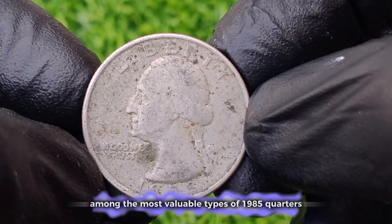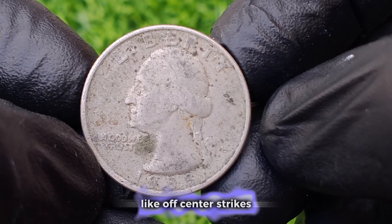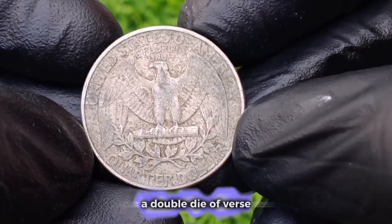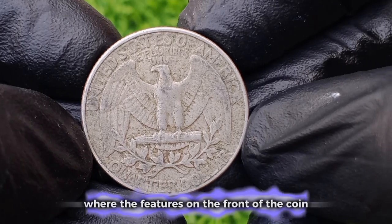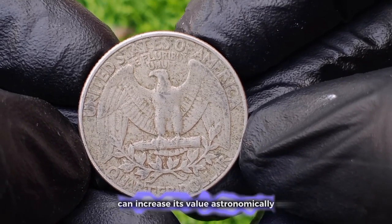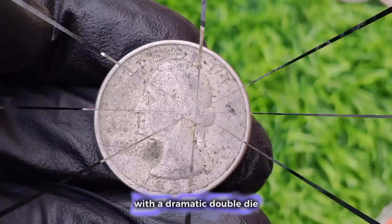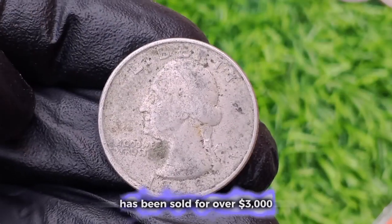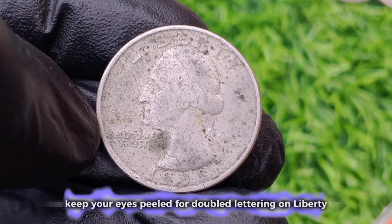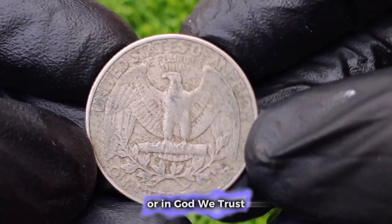Among the most valuable types of 1985 quarters are those with striking errors, like off-center strikes, double dies, or coins struck on the wrong planchet. A double die obverse, where the features on the front of the coin appear duplicated due to a minting misalignment, can increase its value astronomically. A known 1985 Washington quarter with a dramatic double die has been sold for over $3,000, making it one of the most desired errors from that decade. Keep your eyes peeled for doubled lettering on Liberty, or In God We Trust.